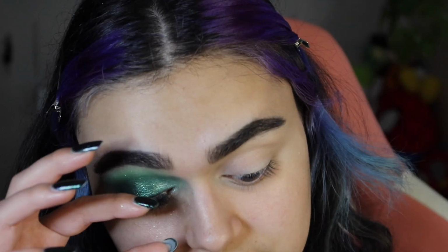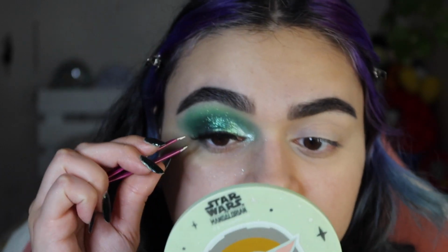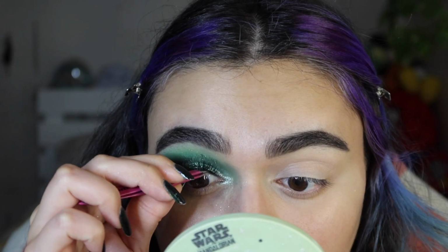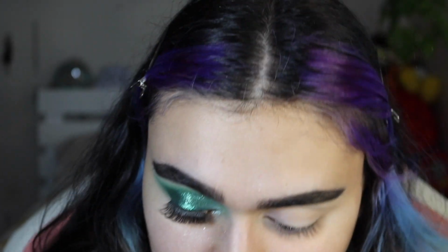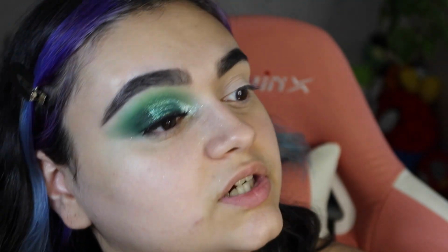I know that these lashes look a little wonky and it's because I was trying to fix the shadow being on them. There was some gold shadow on it and I was trying to cover that up with some black shadow, but it didn't really work that well, so now it just looks a little weird. I really like this look. I think it really looks kind of spooky, Halloweeny without being too much.